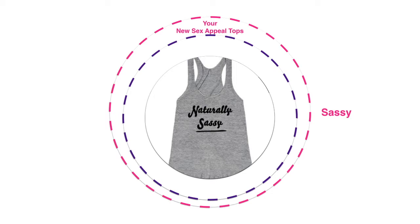So look at this one here that says naturally sassy. So again, this may not be appropriate at the law firm, you walking around with a tank top that says naturally sassy. However, you may be able to get away with it at other workplaces, or imagine this tank top without the lettering on it. It's just a simple, loose, gray, yoga style tank top. Still very stylish. And again, those of you going, that shows way too much skin, I can't wear that at work, I would be totally uncomfortable, I can't wear that.